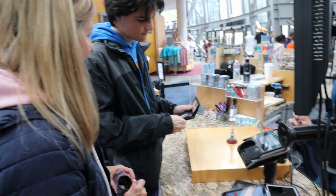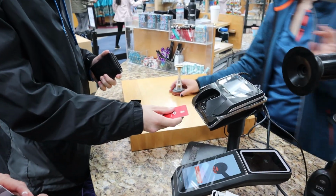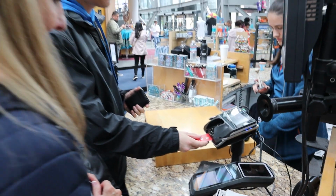Oh, Matthew's buying his own souvenir. Look at that little Space Needle he's getting right there. Very cool. All right, so that is a wrap on the Space Needle. Sharon and Matthew each got a couple little trinkets to take home. And now where are we going, guys?